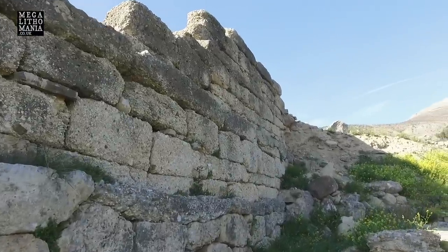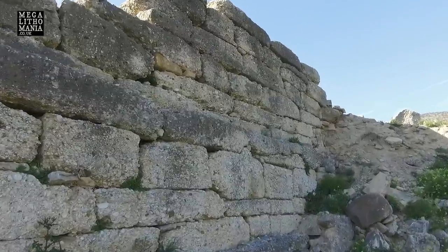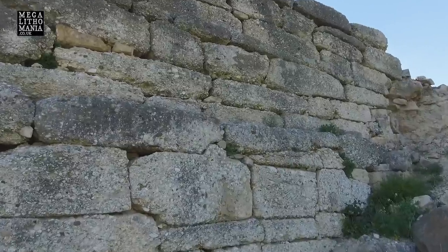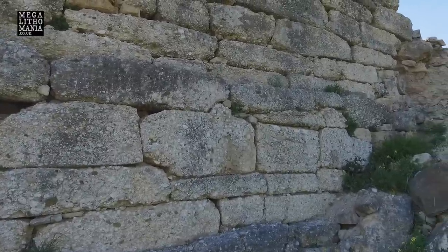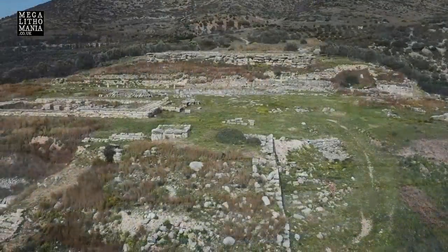This has surprised us somewhat, this site. Although it's rough-hewn conglomerate stone, you can see some of the shapes here. Especially that one there with a little dimple on top. So it's very intriguing that we're finding different styles all over this very, very interesting site.